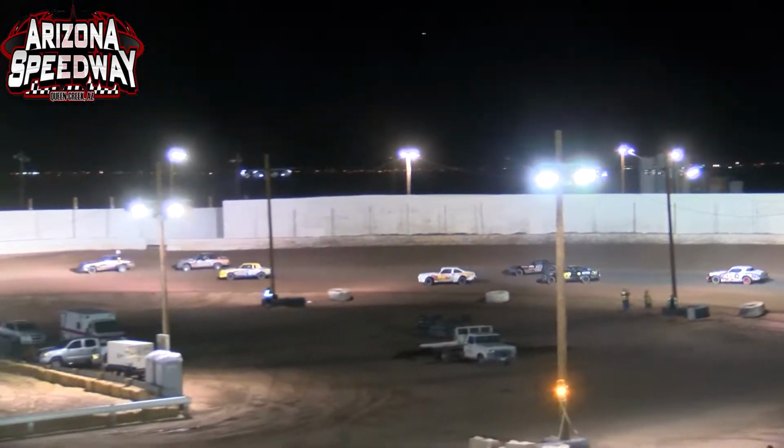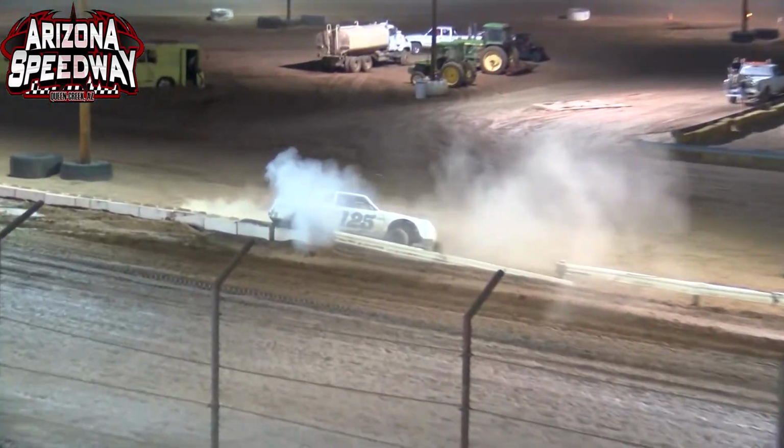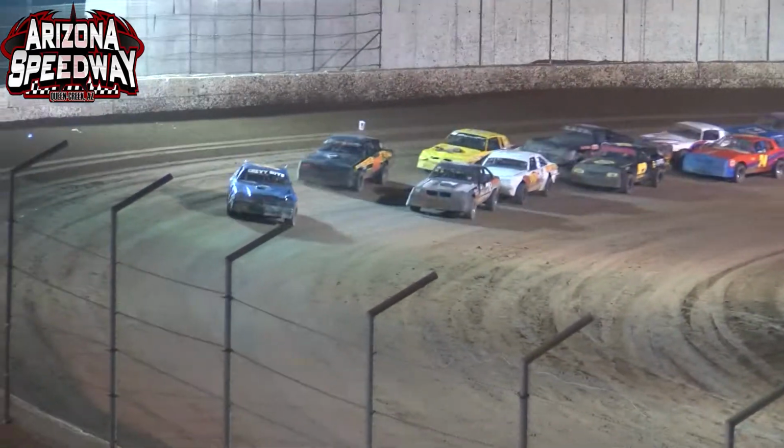One car goes up and over the guardrail. That's the 125 of John Drake. Down the front straightaway, that will be rough. 5 laps down, 15 to go. Green flag back in the air.